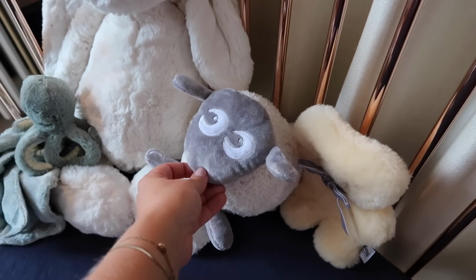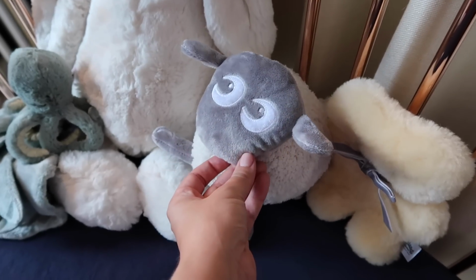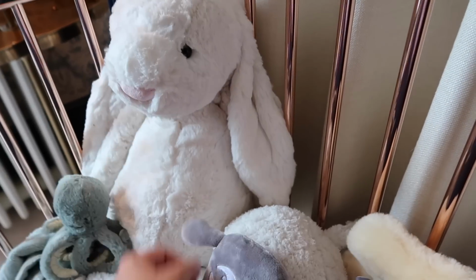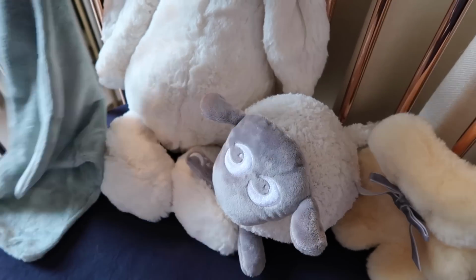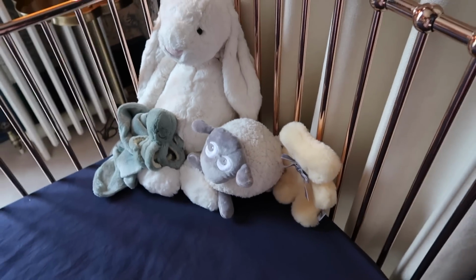We've got a new Ewan the Dream Sheep, which River had and loved so much when she was a baby. Hers is absolutely destroyed. We had to wash it a million times. And a giant Jellycat bunny. And actually this little guy, which I bought for him, is a little octopus. There's a mini version of the octopus that River will not let him have. And a soother. And that little teddy bear was actually River's.